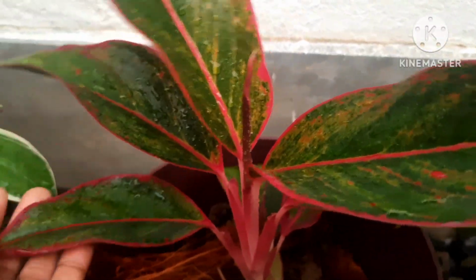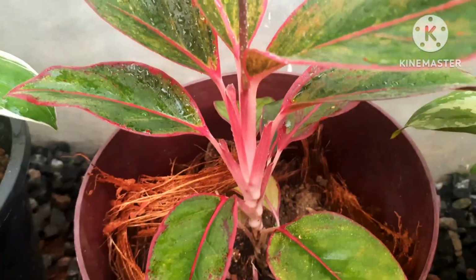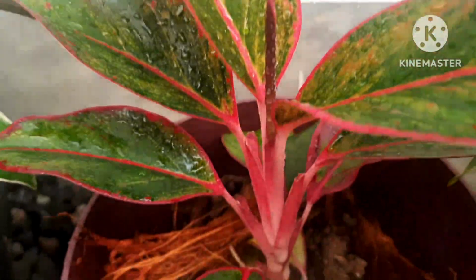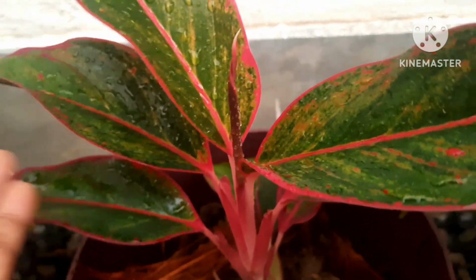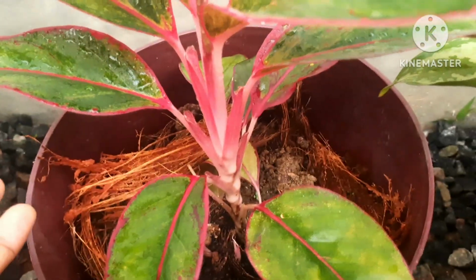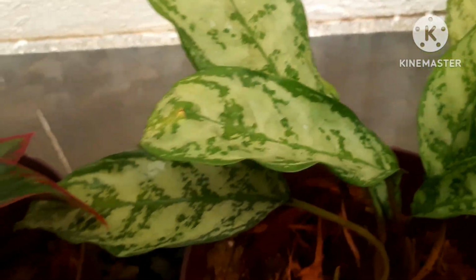Aglaonema plants grow from bulbs and they come in many varieties, with very beautiful and colorful leaves. These plants grow from bulbs and you don't need much care for growing. This is one of the permanent plants that you can have in your garden without any trouble. These plants also don't prefer much fertilizer, so with less care you can grow them easily. There are many varieties of these aglaonema plants.